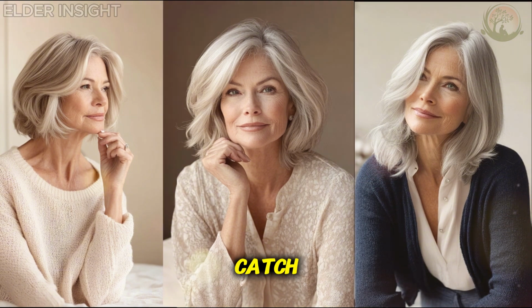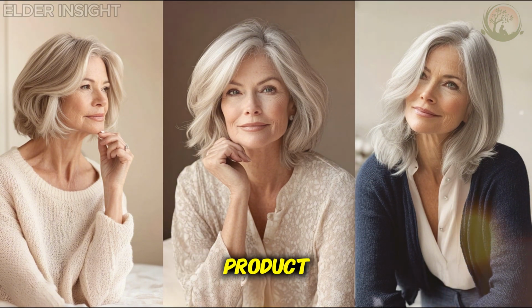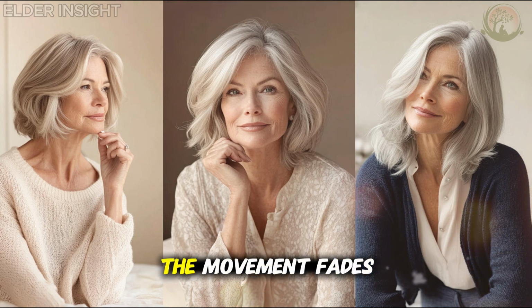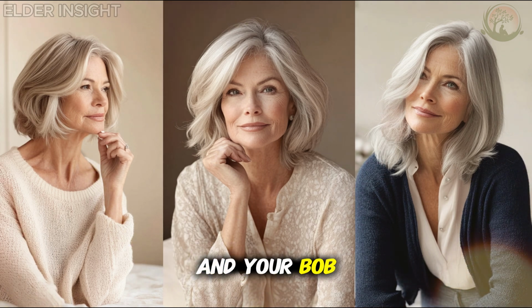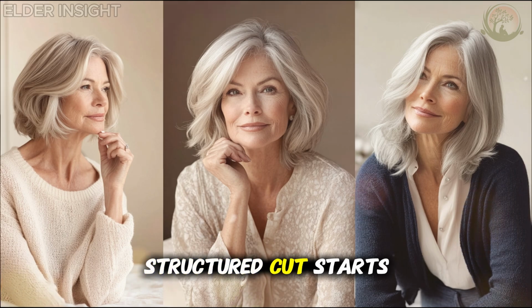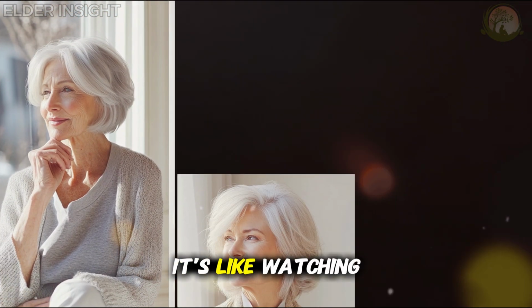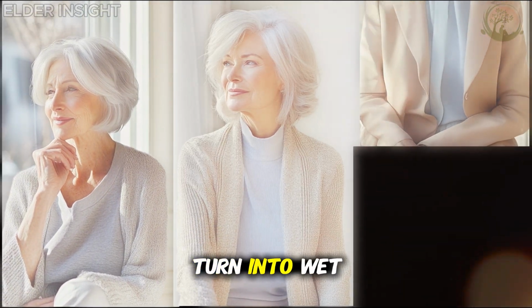But here's the catch. When you overload your ends with product, you don't get shine, you get drag. Those crisp, clean lines, they start sticking together. The bounce disappears, the movement fades, and your bob, this gorgeous, structured cut, starts to look limp, tired, and aged. It's like watching a silk blouse turn into wet cotton.